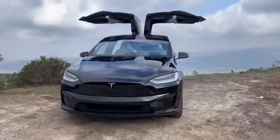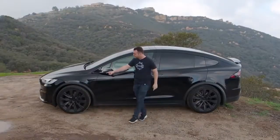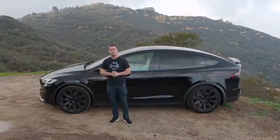Now, you've got 2 different wheel options to choose from. 20-inch wheels are standard, or the upgraded 22s fitted here. They'll cost you $5,500. They look a lot better, although they do reduce your range by 20 miles.